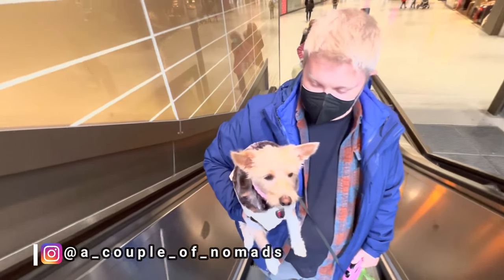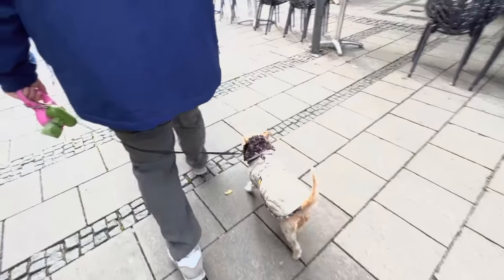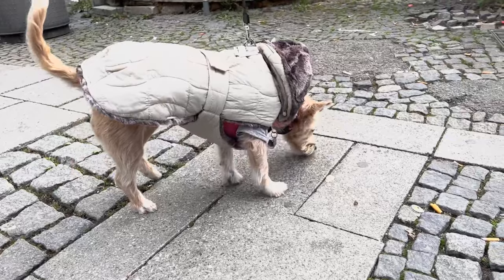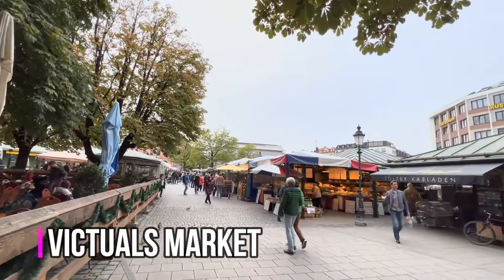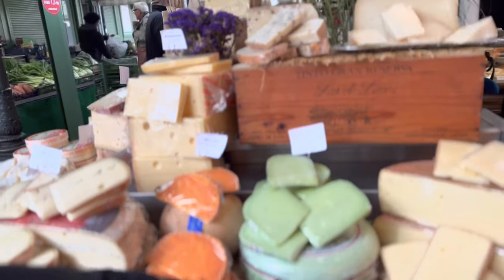After checking into our hotel, we went to a pet shop to buy a coat for Hodu, as she was freezing. Look how fashionable she is now. And then, we visited this cute outdoor market called Viktualienmarkt to get warmed up by the winter favorite, Glühwein.